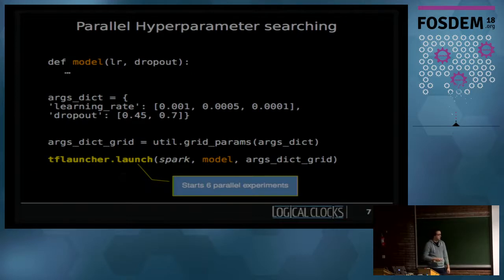And then you import this TF launcher, which comes with the Ops library, and you say, launch this model with this grid. And what this basically does is the following. It uses Spark to go to Yarn and request 6 different executors in this case, and will launch your TensorFlow model and run it for you on the cluster. The nice thing is that Spark is now aware and can go to Yarn and ask for GPUs. So your experiments can be run on one or multiple GPUs.